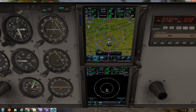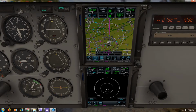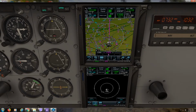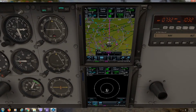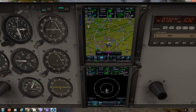Land on runway 17, because I like to, with this thing here, I find if you pick an approach where the runway is kind of 90 degrees to your heading, you've got to turn off your nav and turn your heading to pick up the approach. So I like to pick a runway that's pretty much in line with our heading.